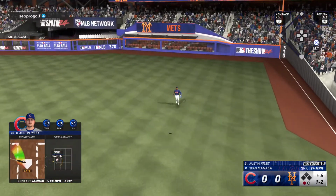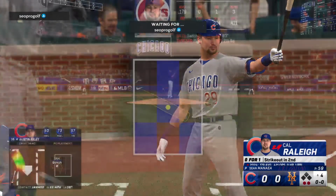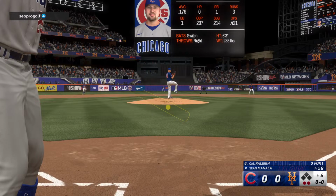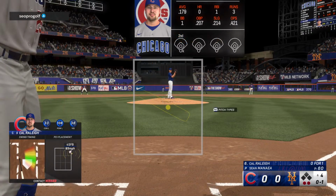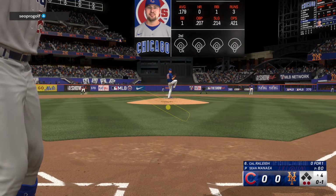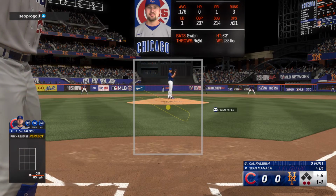Marte going after it. 2 down. Cal Raleigh, the next Cub to hit. And he swings and misses, and it's 0-1. In the on-deck circle, you really want to use that opportunity to see some pitches and time up the fastball. Ball. Last thing you want to do is miss a good hittable fastball early in the count.